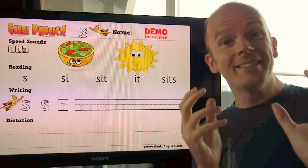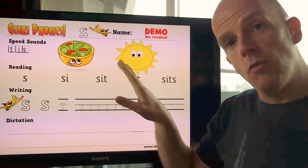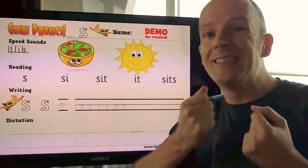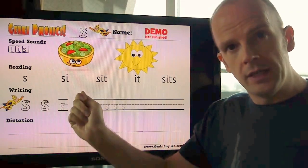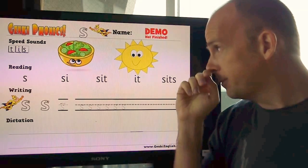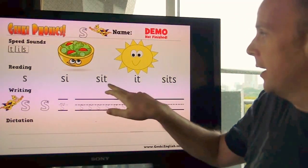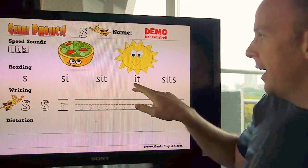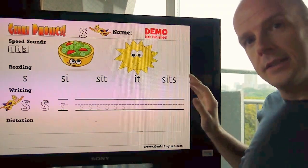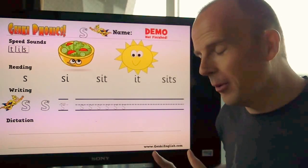But we can go better still. So what we're thinking is, rather than this reading here, rather than just having words, wouldn't it be really cool if we could get the kids reading sentences in this reading section, right from the beginning? And again, only using phonemes they've done before. So we've sort of done it on this one, okay? So for example, we have here, it, sit, and then it, sits. And it's very nearly a sentence, which is quite cool.